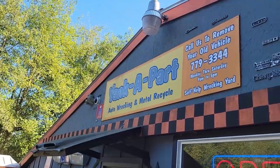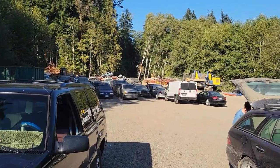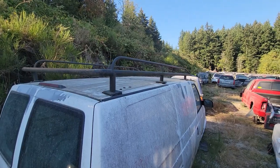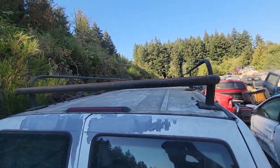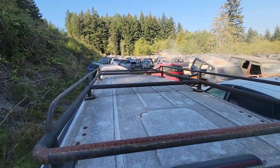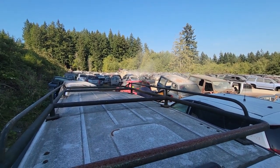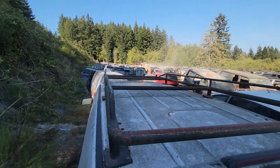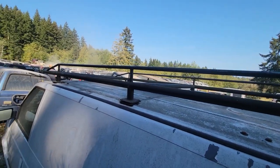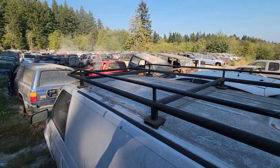All right, we're here at Yank Apart. Let's see what they have as far as rack systems go. Maybe we'll get lucky. We found a rack on an Astro van, probably a little narrow. This is pretty nice. I'm not sure how we could format it to fit, but it's an option for sure. And I'm sure it's really cheap.